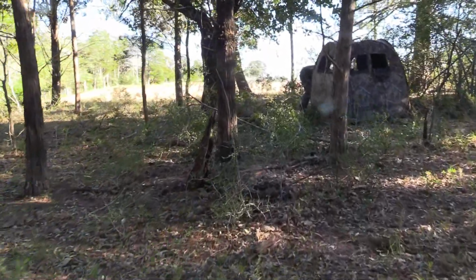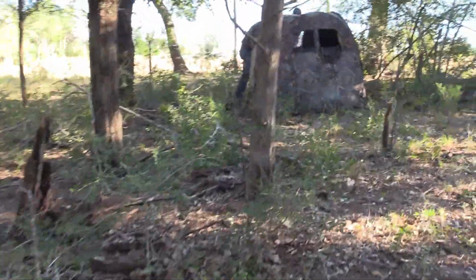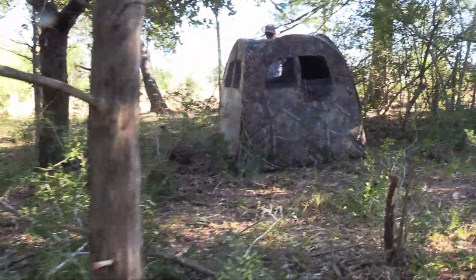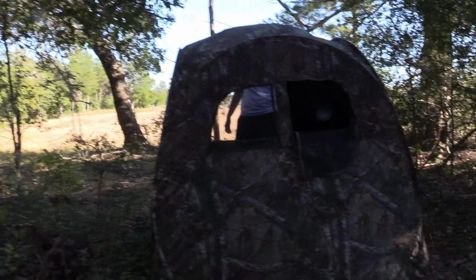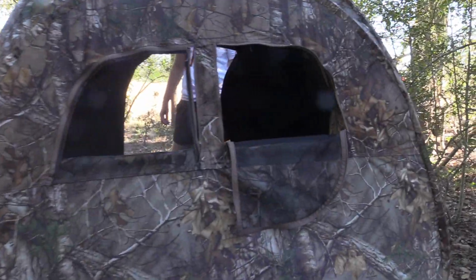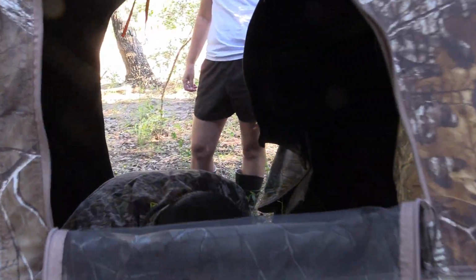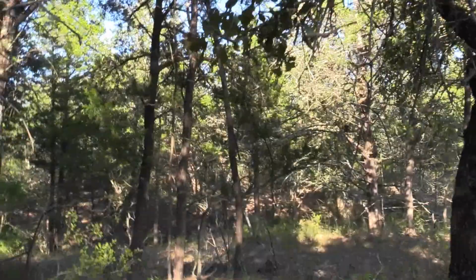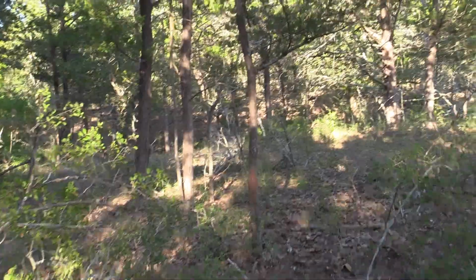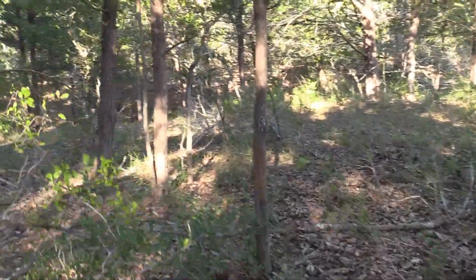So this too is an area where I saw a really big whitetail back when I leased this country. Never could see his head. It was right at the tail end when they were about to finish up in terms of antlers. So we got this area set up. You can see back here. This is about what he's going to see. There's also a spot here too that some big hogs coming through here as well.